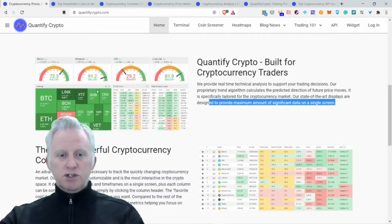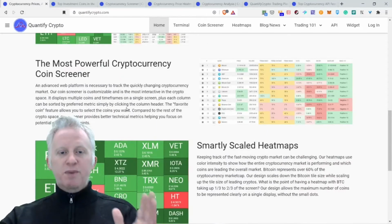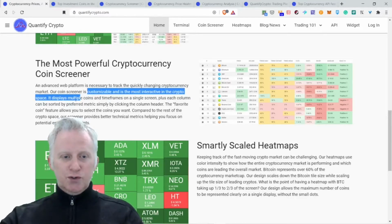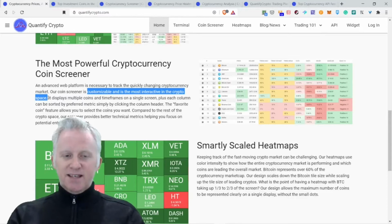As you can see, I'm going to show you this screen after that. The most powerful cryptocurrency coin screener. Wow. It's an advanced web program, necessary to track the quickly changing cryptocurrency market. Our screener is customizable and is the most interactive in the crypto space. This is cool. So they emphasize that in the marketing plan: customizable and the most interactive in the crypto space. It's pretty cool, out of the box.